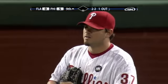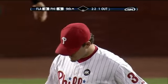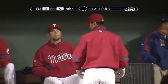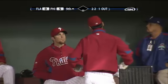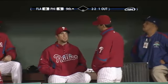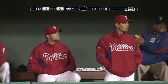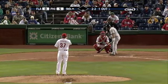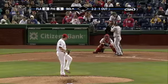Well, Chan-Ho Park did a good job for them last night. It saved the bullpen and it kept the game close. He gave up a run, but you didn't have to use 2 or 3 guys last night. There's Brad Lidge and there is Chan-Ho Park. Nowadays, you get a guy out there that can pitch a couple innings. That's so valuable.